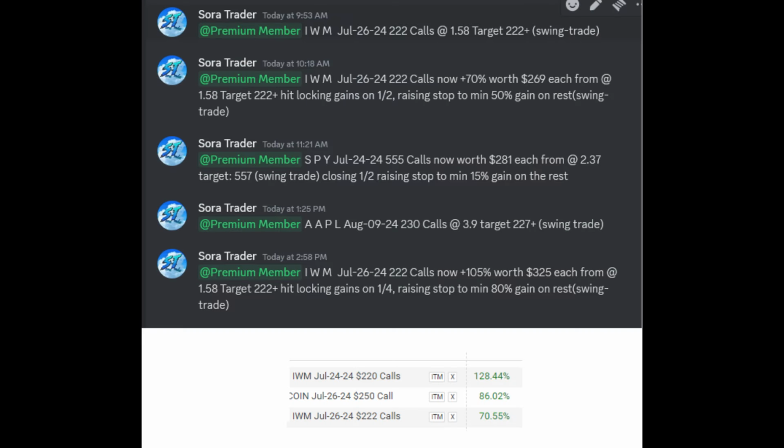I'd like to share with you what we traded recently. We bought the IWM July 26th 222 calls for $158 per contract. Moments after I clicked the buy button, I sent our alerts to our Discord options trading group and sold them near the last hour for $325 each for a 105% profit.